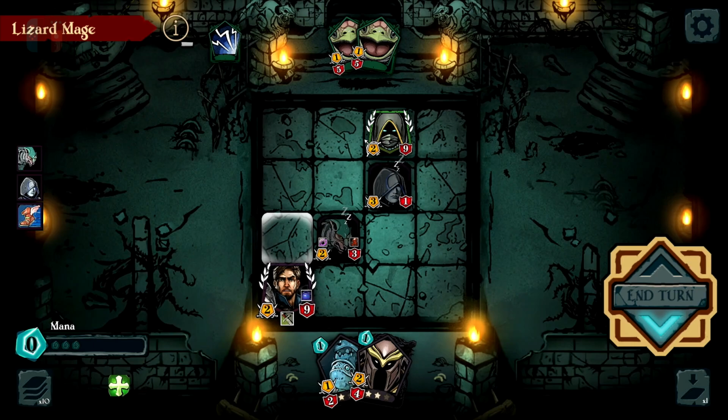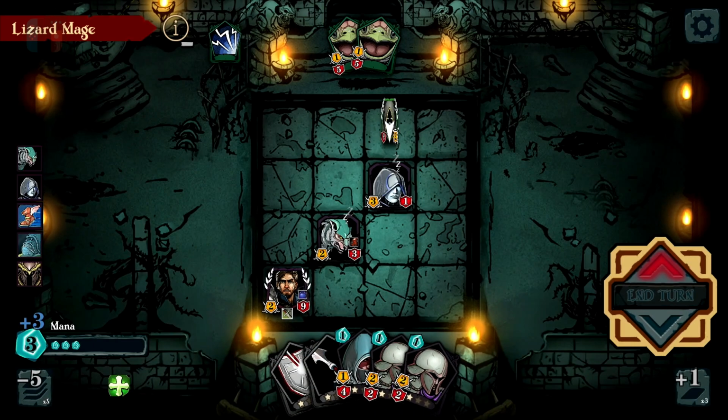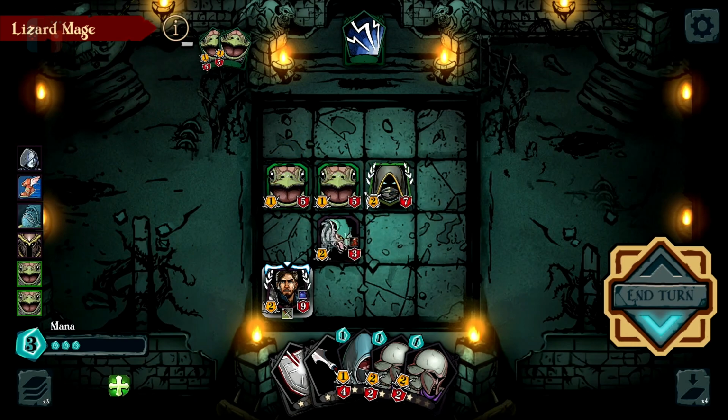We're going to move our hero. We can't move him very far. We should have moved him first. We've got no mana left, so we're going to end our turn with ZR. And now it's the Lizard Mage's turn. He's destroyed our character, and he's bringing out some of his minions. You can see their minions there. The yellow number is a 1, which means they do 1 damage, but they can take 5 damage. So they're quite tricky to destroy.